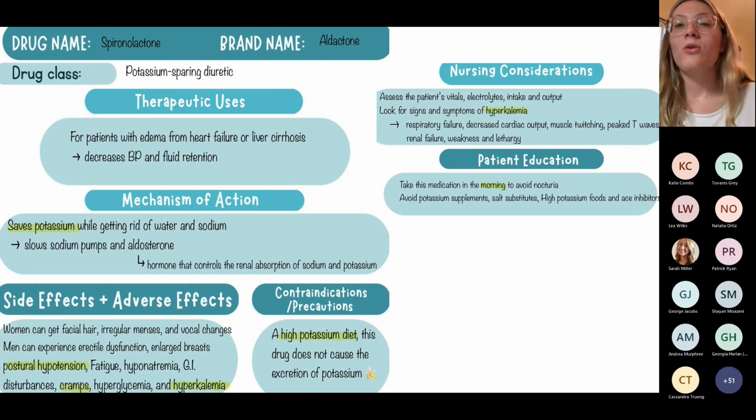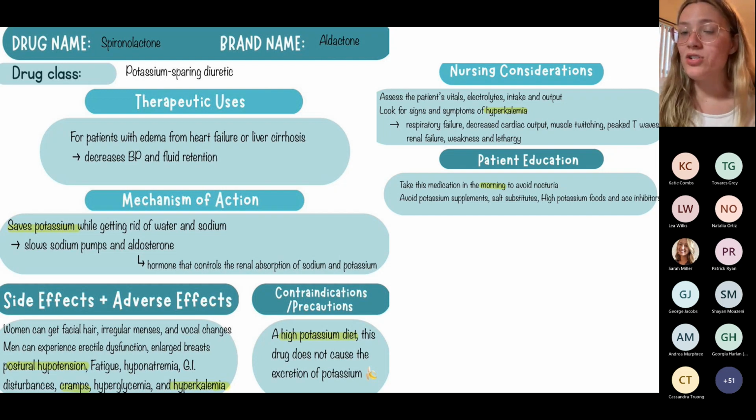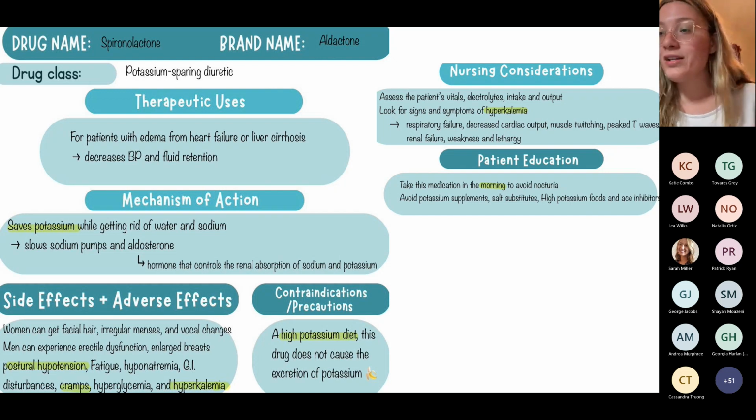It's just important to note, again, your basic diuretic considerations, but what makes each diuretic different? Well, thiazides are contraindicated in sulfa allergies. Your Lasix is pretty safe on the kidneys, but it can mess with your hearing. And your spironolactone, it's not going to get rid of potassium. So that's how you can understand, okay, what do diuretics do? What are the basic considerations of all diuretics, and what makes each diuretic different?